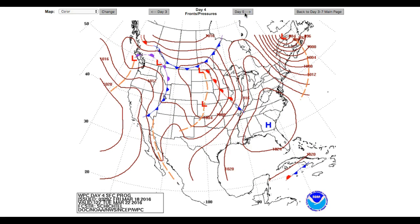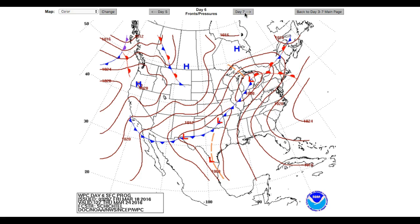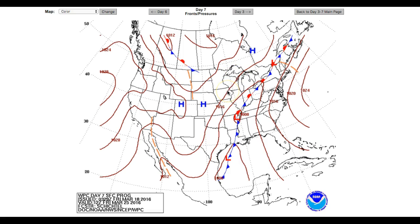High pressure will be in control for Tuesday, Wednesday, and Thursday with increasing temperatures. There could be a threat for a few isolated showers on Wednesday and Thursday with that warm front. For Tuesday, look for lows in the lower 30s, highs in the mid to upper 40s. On Wednesday, lows in the lower 40s, highs in the lower to mid 60s. You see the moderation in the pattern. And on Thursday, lows in the lower 50s, highs in the lower to mid 60s. And of course, on Friday, with high pressure in control, a threat for a few scattered showers, especially to the west, lows in the mid 40s, highs in the mid to upper 50s.